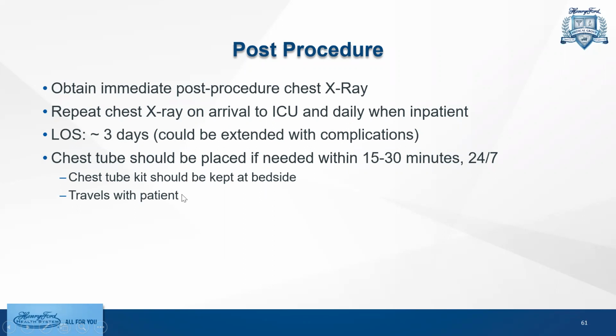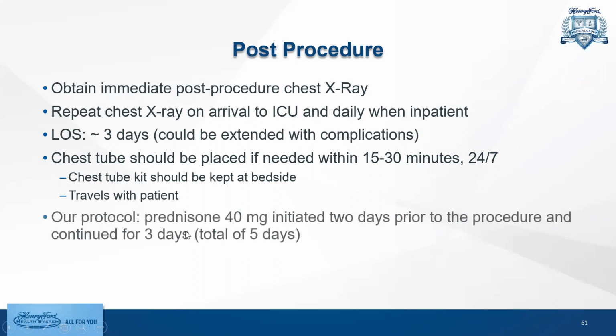The most important thing is the chest tube has to be placed, if needed, within 15 to 30 minutes tops, and you have to have a person 24/7 who would be placing that. You keep the chest tube kit at bedside. Here, the chest tube kit always travels with the patient. Here we have the bright orange suitcases that travel. The patient has everything for you to place the chest tube wherever you're at.